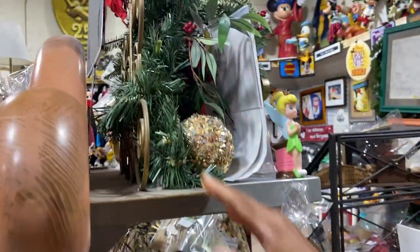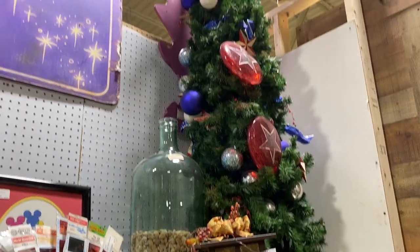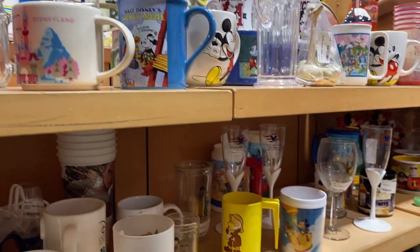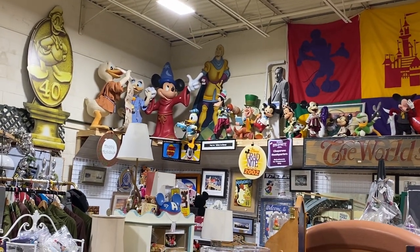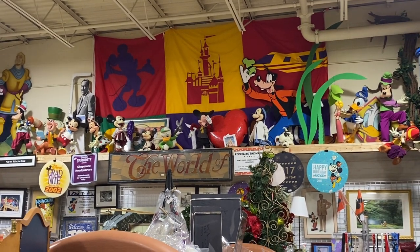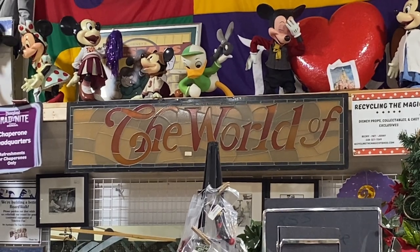Look here, nice. Oh yeah, that is pretty. Kind of looks like the Disney Springs ones, or the smaller ones from resorts. Just in the old style of Disney mugs and popcorn buckets. A lot of them. The Mickey up there, is that the wall dressing? The Walt dressing? Where is it? I think that's an old World of Disney sign, where it says the World of. And the more whimsical look, yeah, that was definitely from the World of Disney store before the remodel.